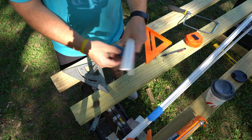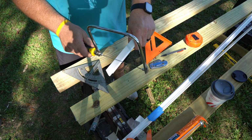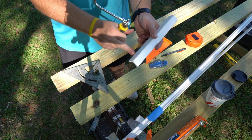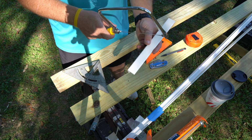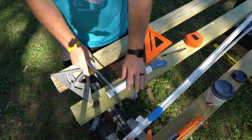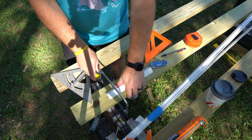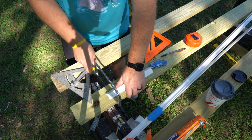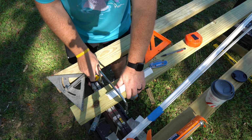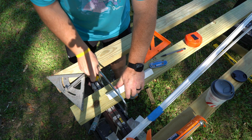Now you could use a jigsaw, or you could use this coping saw. About the only time I used this is once I was done with this piece and was ready to cut another piece, I would just cut it down square. I would just lay it here and just cut like so until it was done. And really not much force behind it. Make sure it's cut.